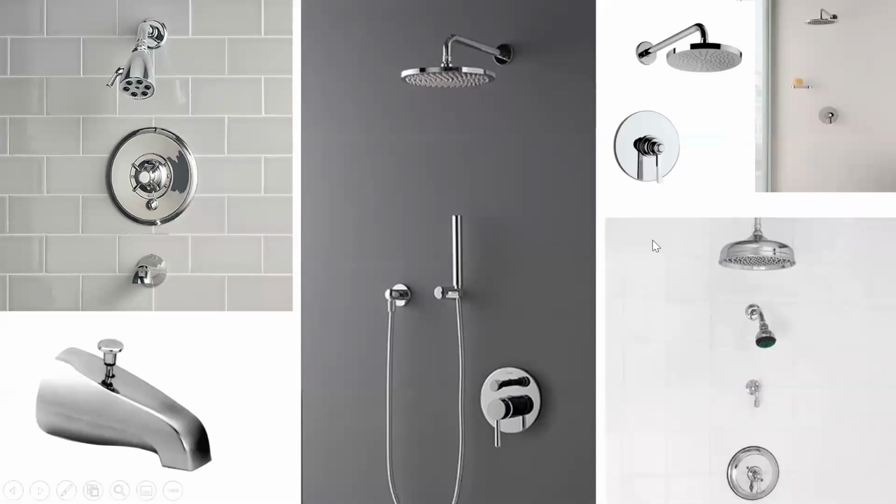Here's some examples of some trims with the pressure balance. You can see this one set up with that pull-out diverter there. So that's going to come on to the shower head. You pull that out, it goes down to the tub spout. These are using more decorative tub spouts.